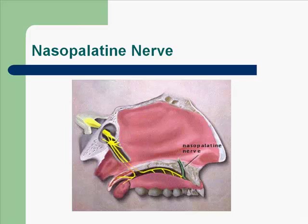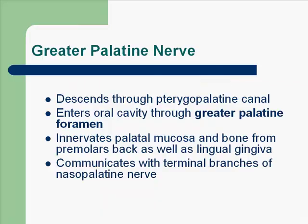Here's just another picture of that. Now let's talk about the greater palatine nerve, also known as the GP nerve. This is an afferent nerve for the posterior hard palate and posterior lingual gingiva. This descends through the pterygopalatine canal, enters the oral cavity through the greater palatine foramen. It innervates the palatal mucosa and bone for the premolars back, as well as the lingual gingiva. This communicates with terminal branches of the nasopalatine nerve.